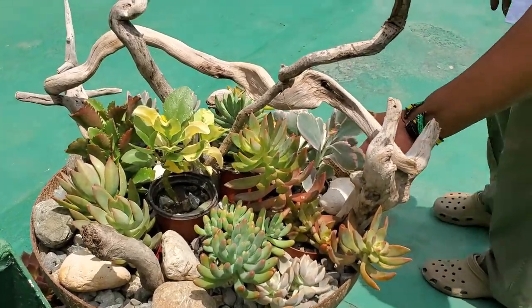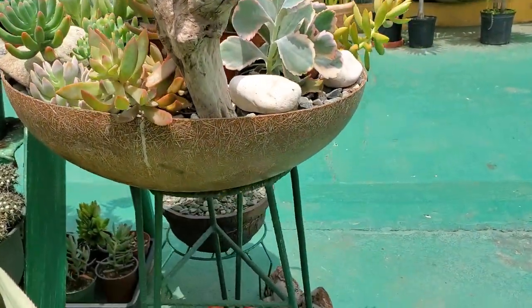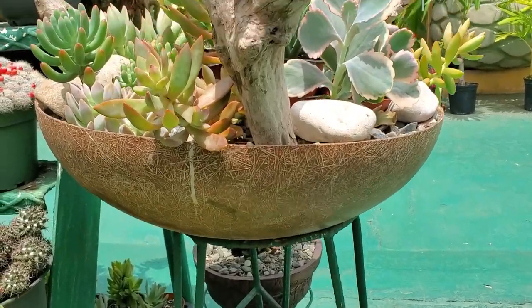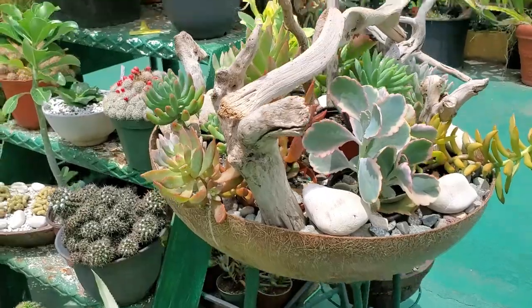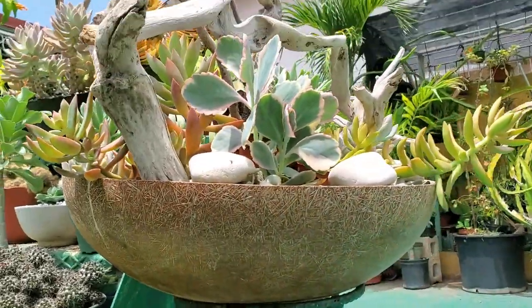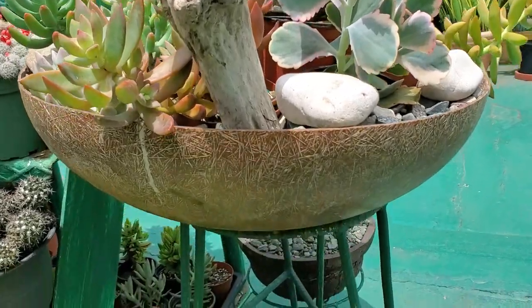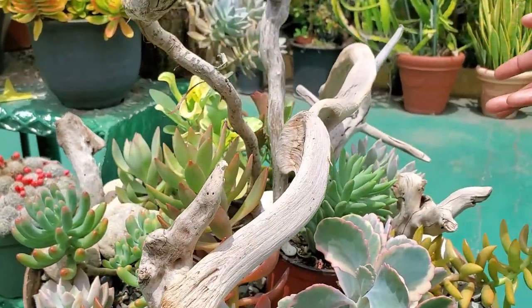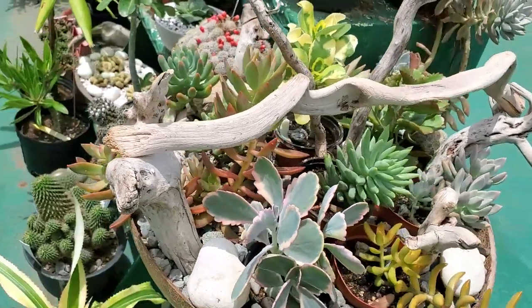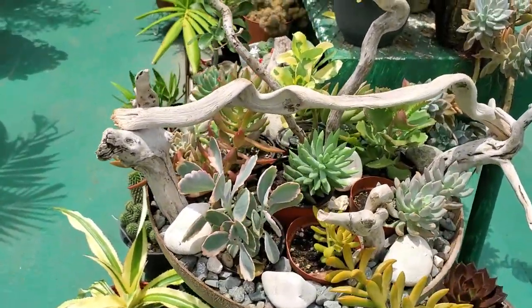What's the container? It is an old filter for a swimming pool. Oh, wow. It was like a globe and I had it cut, so that is half of it. Or about a third of it. Very creative. And I like how you arranged the succulents inside of it, with the driftwood and the stones. Yes, it makes a nice statement.